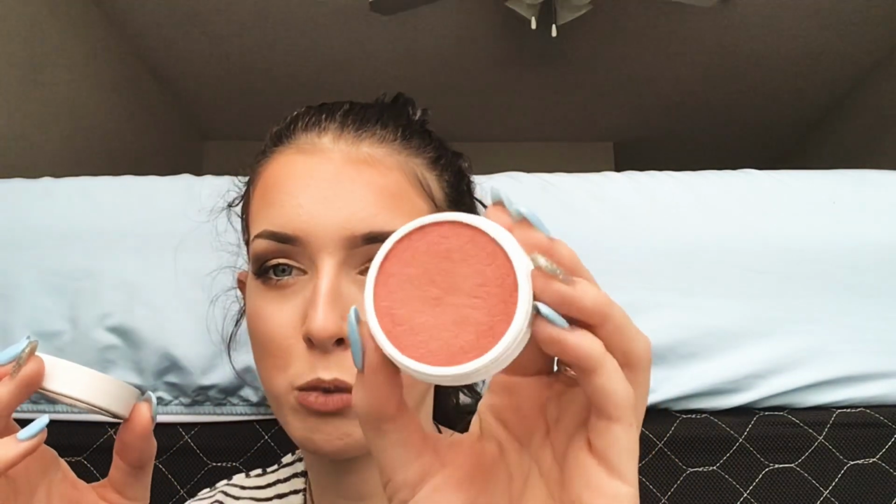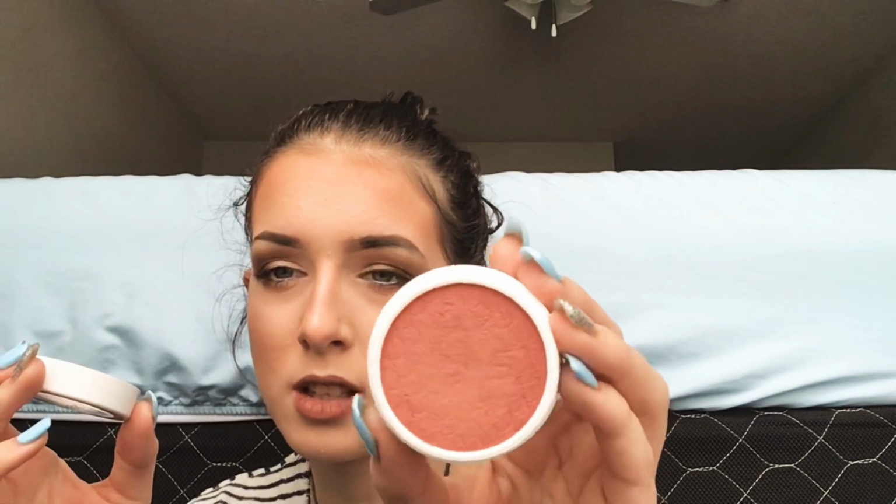Okay, and then next we have the ColourPop blush. This is in the shade Between the Sheets. I got this in the Kelly Strat kit. It's like a mauve red color, and honestly, I'm in love with it. I'm not a big blush person, but this color is actually really, really pretty. It is kind of hard to get these caps on there because I'm trying to get the cap on.